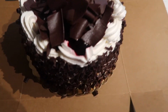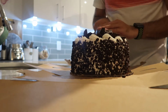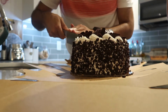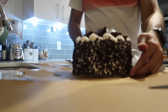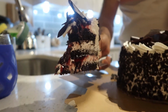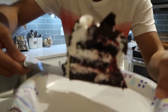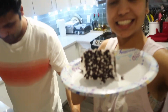So this is a cake right here. Let me have one of these chocolates. Oh my god. Look at the cake. Ooh, I am so excited to eat Black Forest. Let us know in the comment section below how many of you like Black Forest.